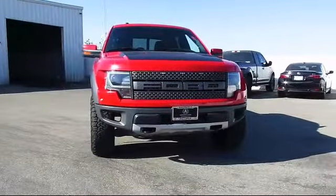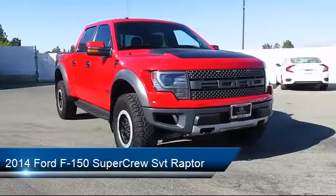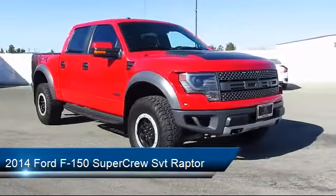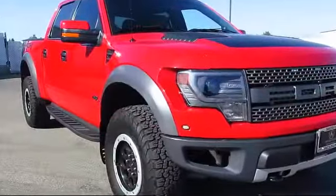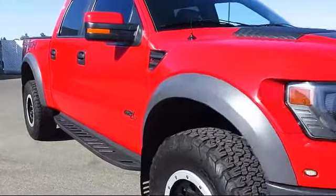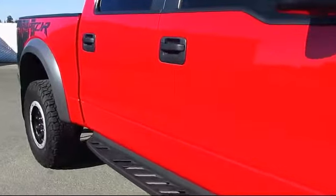Here's a look at another one of our great vehicles from our inventory, and it comes equipped with keyless entry, Sirius XM satellite radio, alloy wheels, air conditioning, traction control, fog lights, CD player, power windows, anti-lock braking, telescoping steering wheel, and has less than 45,000 miles on the odometer.